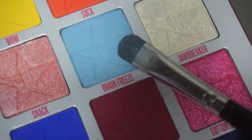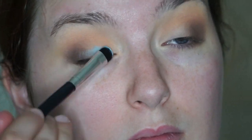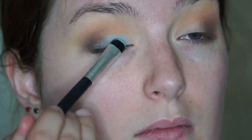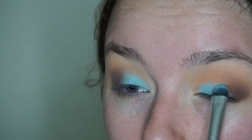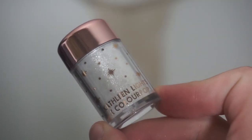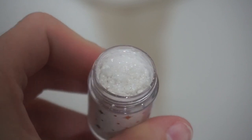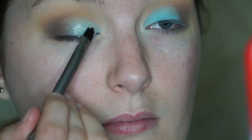I'm then going to be taking some of Brain Freeze, which is this really pretty pale blue color, and I'm going to be putting that all over my lid. Then to really start bringing this makeup look together, I'm going to take the Kathleen Lights ColourPop Loose Pigment Powder in the Maiden, and I'm going to pick that up on my brush, spray it with some setting spray, and put it right on top of the blue that I just put down.